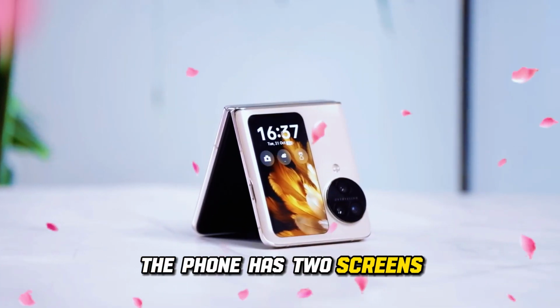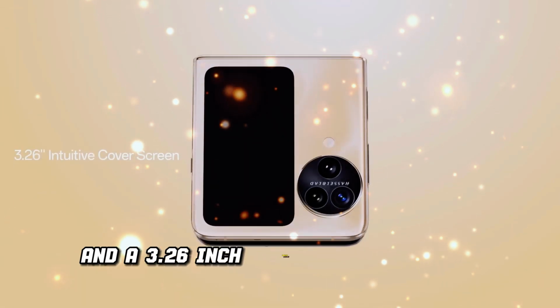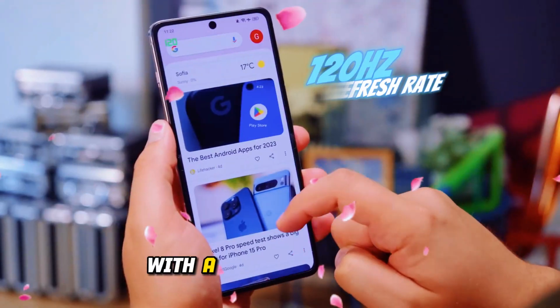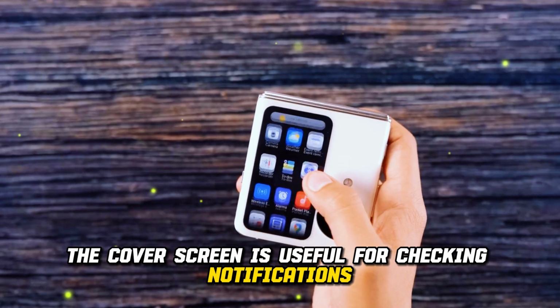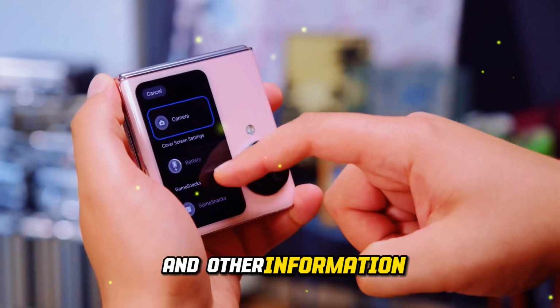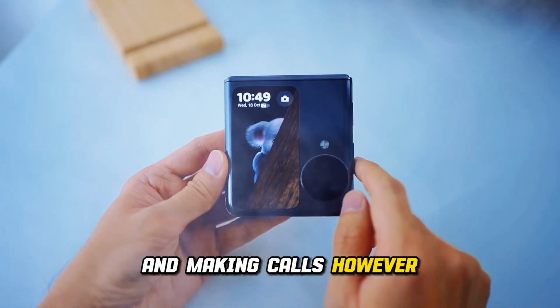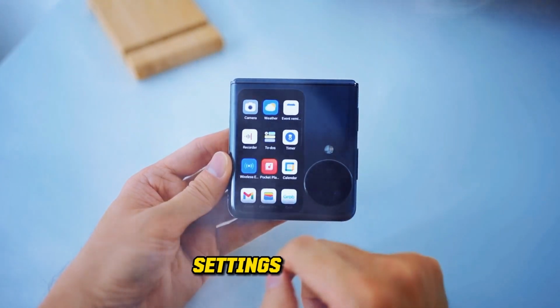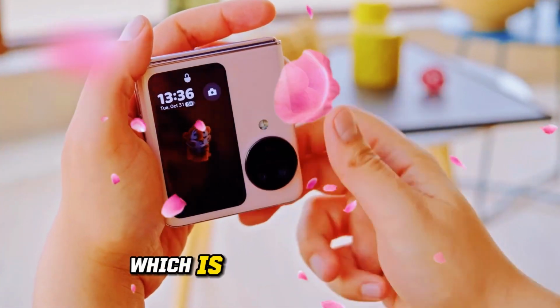The phone has 2 screens: a 6.8-inch foldable AMOLED screen on the inside and a 3.26-inch AMOLED screen on the outside. The main screen is bright, sharp, and colorful, with a 120Hz refresh rate, HDR10+ support, and a minimal crease. The cover screen is useful for checking notifications, time, battery, and other information, as well as controlling music, taking selfies, and making calls. However, the cover screen is also very limited in functionality, as you can't access most of the apps or settings from it. You also can't customize the wallpaper or widgets on the cover screen, which is a bit disappointing.